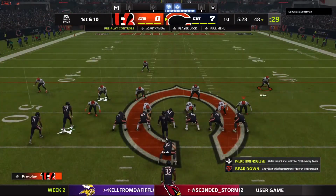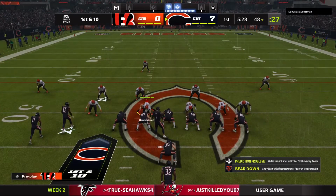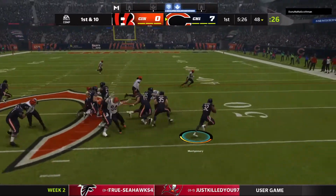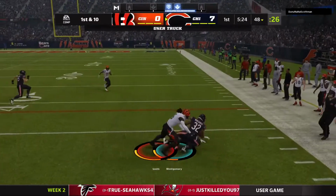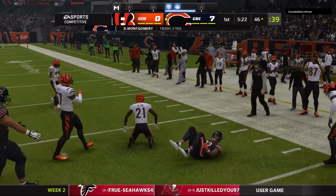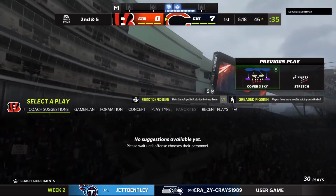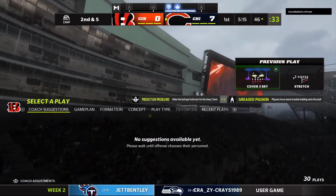The Bears in good field position to start out 1st and 10, just shy of midfield at the 48. They will run for the first time with David Montgomery. And across midfield he goes and into Bengal territory. 5 yards is the tally on 1st down. That brings up 2nd and 5.